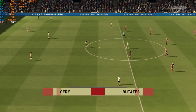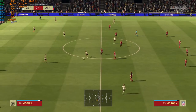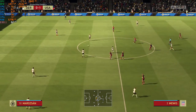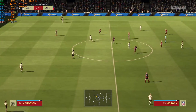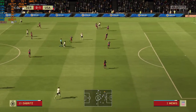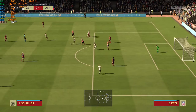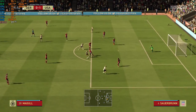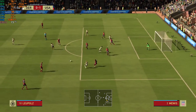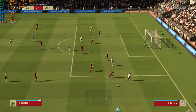And once again, Germany get the ball rolling. How will they react to this setback? Jennifer Marojan. Now with Debritz. Well, she's on her game. Patient build-up at the moment. Leupoldz. And players waiting in the centre.